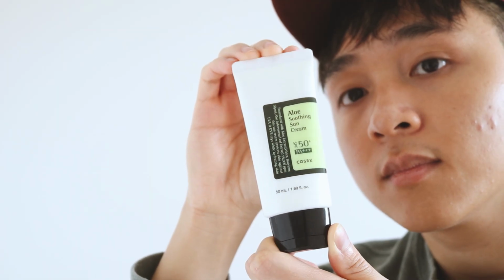If I'm going outside, I'll use this Korean sun cream. The reason why I like it is because it's not oily, and because my face is already naturally oily, I want to use products which do not promote another layer of oil.